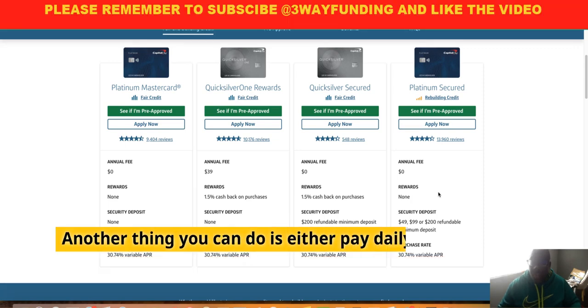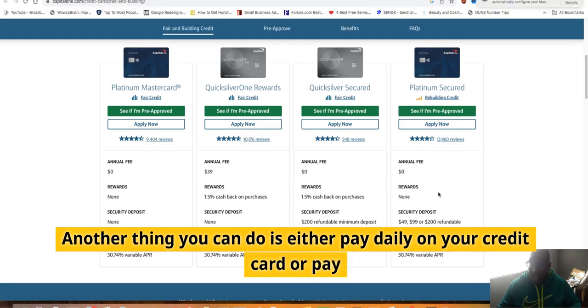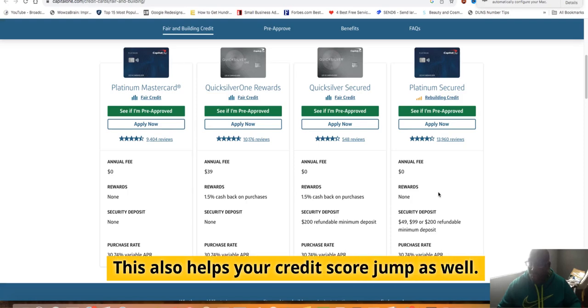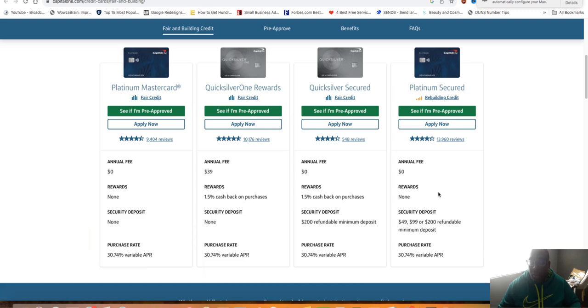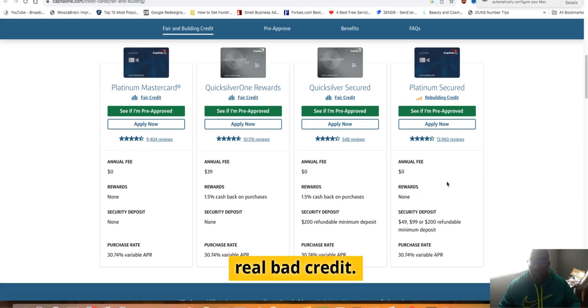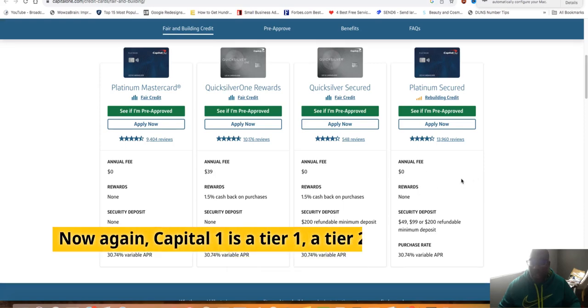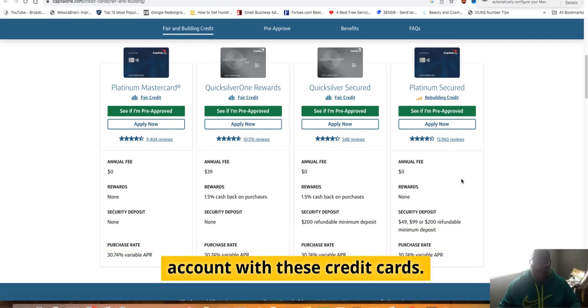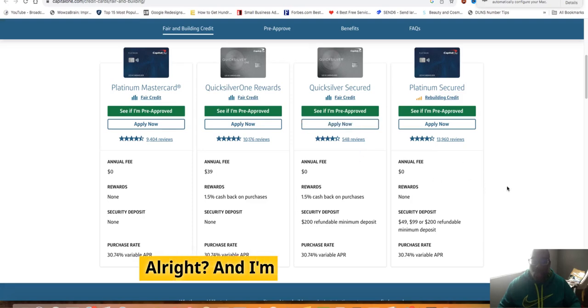Another thing you can do is either pay daily on your credit card or pay weekly on your credit card. This also helps your credit score jump as well. But these would be like the two most reliable cards, especially if you have real bad credit. Now, again, Capital One is a tier 1, a tier 2, a tier 3, and a tier 4 type of account with these credit cards, all right? And I'm going to get more into that.